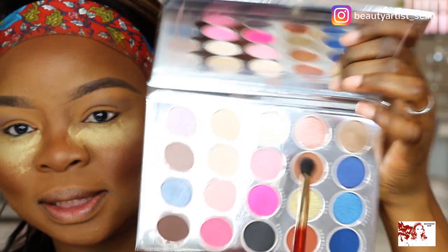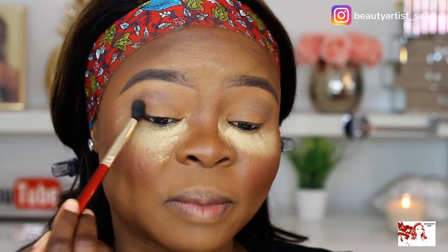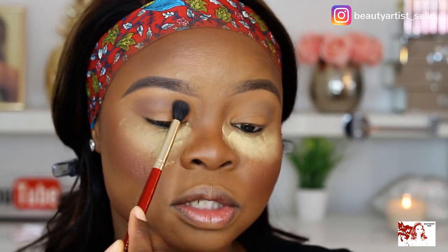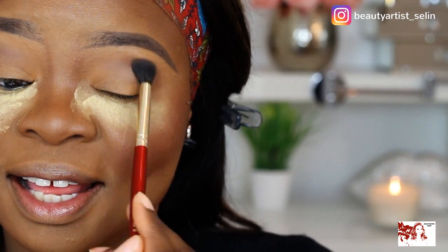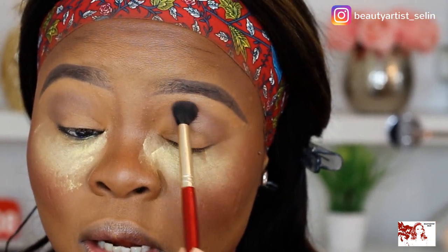This one is calling for a skin tone shade. I'm just going to do the same. I'm just going to dab from my outer corner to my inner corner to my crease area, all those jars that need to pop. The palette is just loving me. You see the transition color already?